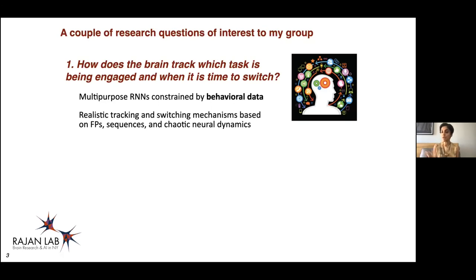The motivation for this theory came about because we can see fixed points and sequences in many different parts of the brain, in many different task contexts, independent of anatomy, sometimes even the actual species. So the theory we have is, what if these representations are not doing what we think they're doing, which is mediating the specific computation underlying these tasks, but merely tracking task engagements and switch points? That's one big research program in my lab.